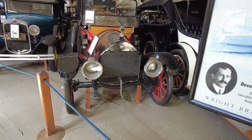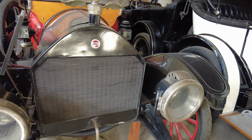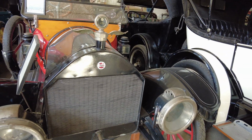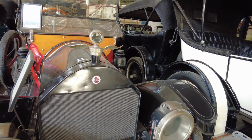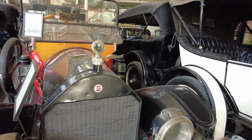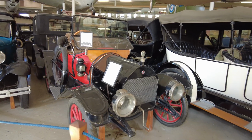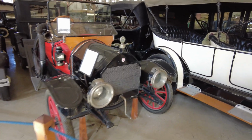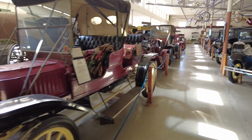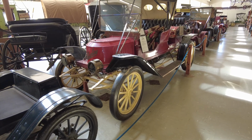The shield on the radiator here says... am I reading that right? Little? The Little Motor Car Company, Flint, Michigan. I have never heard of the Little. Here's a Stanley steamer. I've never seen a Stanley steamer before.